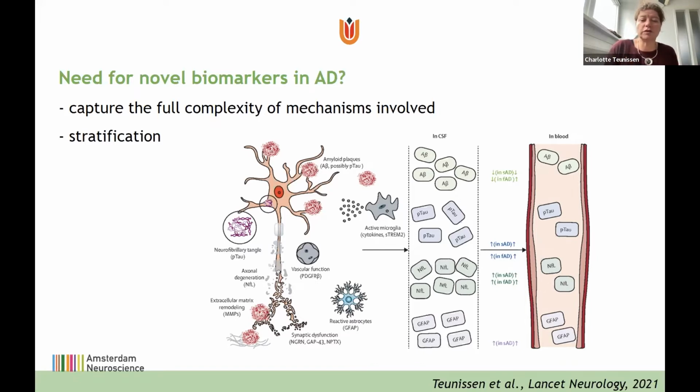So here you see an overview of the biomarkers that we currently have, that we can measure already in the CSF, and others, and these markers, we can measure them nowadays also in blood. But this is focused on amyloid and p-tau, NFL and GFAP. So these markers, we know them, but we need additional biomarkers.